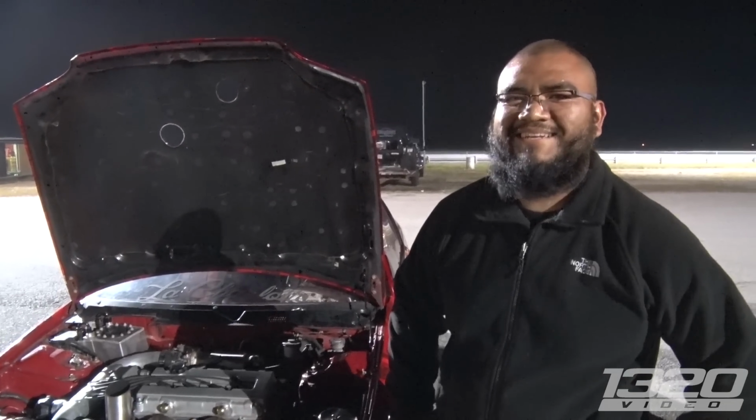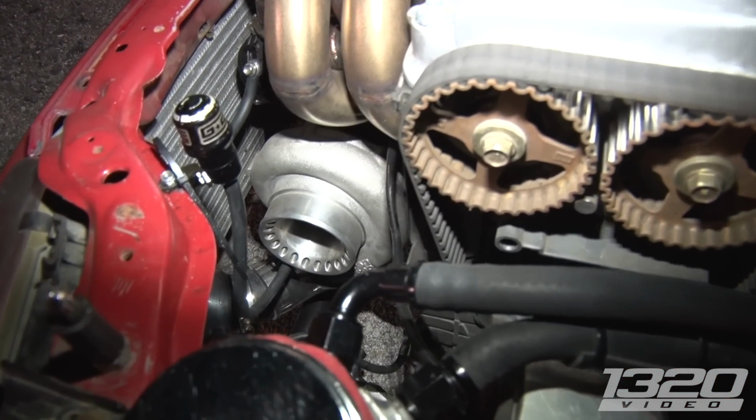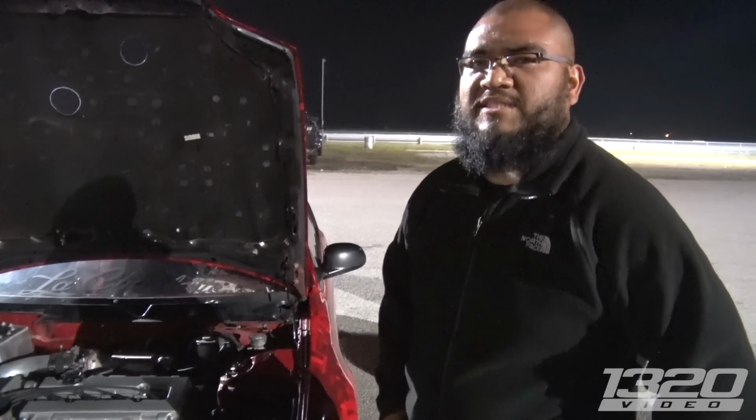Miguel and this crazy wicked fast Civic. You gotta tell me a little bit about what you got going on here. GSR 1.8 liter with a turbo kit on it. Really? Yeah, it's a stock long block. Wow, how much power has it got going through it? Makes 372 to the wheels.